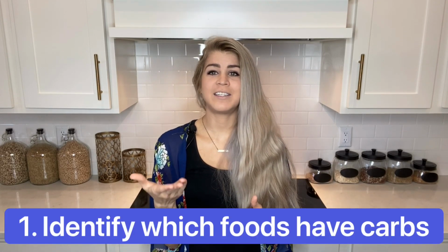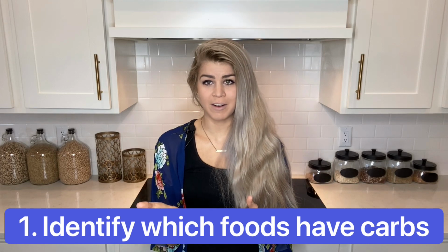First off, we need to identify which foods have carbohydrates. There are 3 types of macronutrients: carbohydrates, protein, and fat. Fat is kind of the insulin resistance factor. It doesn't necessarily cause your blood sugar to rise if you just eat fat, but because we eat carbohydrates and protein with fat, it causes our insulin not to work as well. And then we have protein.